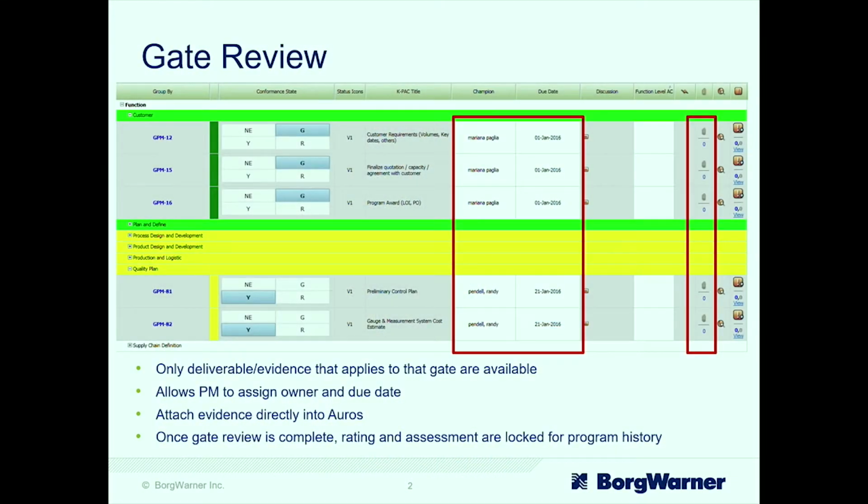And then once the gate finalizes, we can lock it down, put the status as complete, and then we can't have people going in and changing statuses or colors. We know what the history was on that program and how we got there. So at a high level, that's our K-PAC that we're implementing right now. We're rolling it out. There's a lot of good feedback from our team globally, and hopefully it will help us get to that 38% target that we had. So thank you.